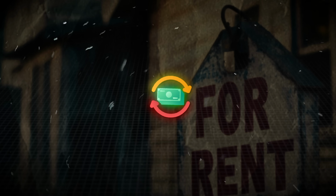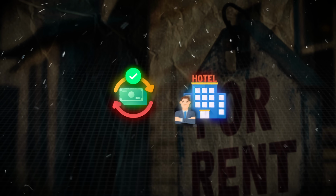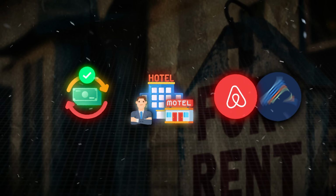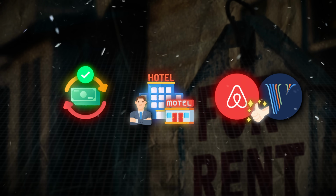This loophole used to apply mostly to people running hotel, motel-like businesses. But today, platforms like Airbnb and VRBO make it super easy to offer short-term rentals. Therefore, you don't need to own a hotel. Just list a house or an apartment online, and you can use this tax trick.